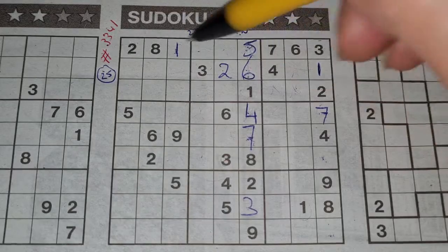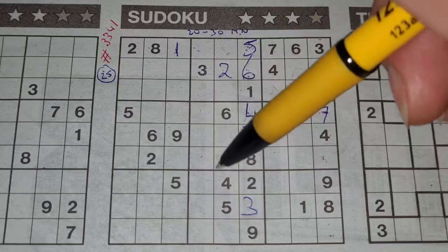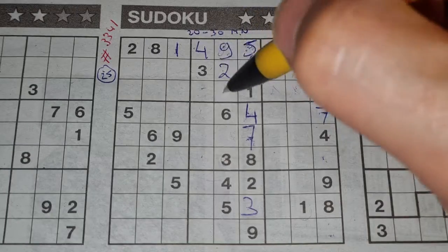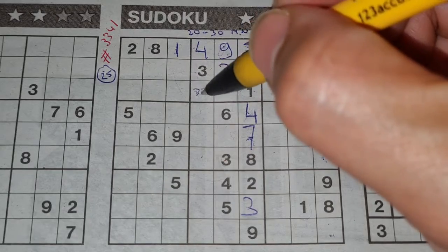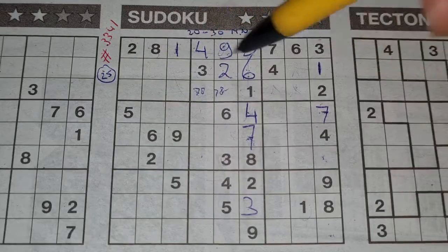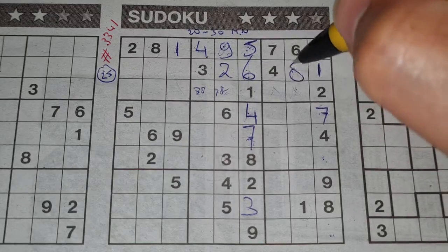2 numbers left in the first row. The 4 is missing, and the 9 is missing. 4 and a 9. We see here 4, no 4 there. 4 should be here, and the 9 goes there. 2 numbers left in this big square. The 7 and 8 are missing. Let me mark those 2 boxes. 7 and 8. We have 8 in this row, and 8 in one of those 2 boxes in the third row. So in the row between, the only place for the 8 should be there.